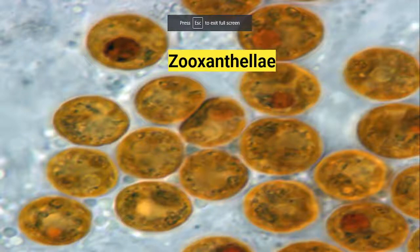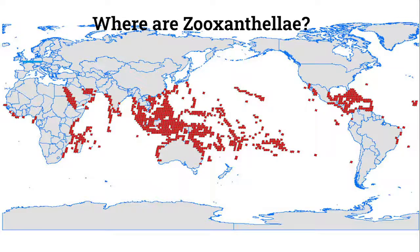Good morning, everyone. Today, we'll be talking a little bit about zooxanthellae, why it's so important, what it does for our environment, Earth, and marketplace, as well as why we should care so much about it. Now, to first understand what the zooxanthellae are, we need to understand where they are.